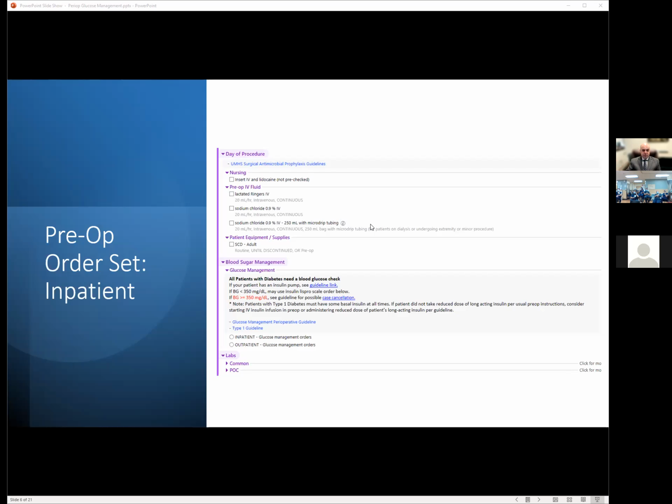Again, we've been vetting them through various groups, including the peri-op nursing. They're not live yet. My best estimate is that they'll go live sometime in September, because we still require education of providers. We still need to make sure that those orders exist within all of the booking orders placed by the surgical services. But this is what the ordering providers are going to see.